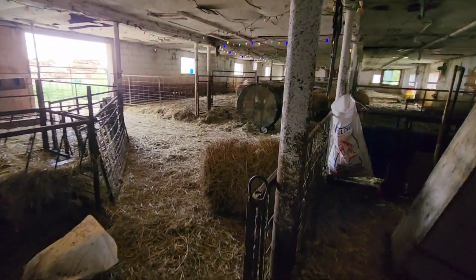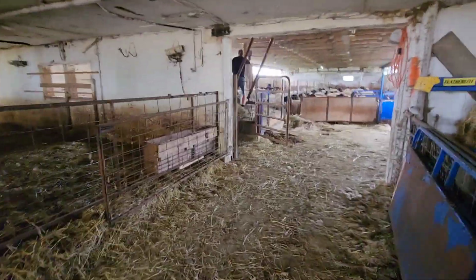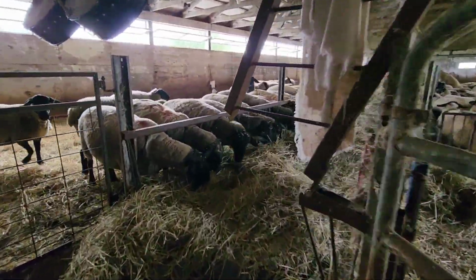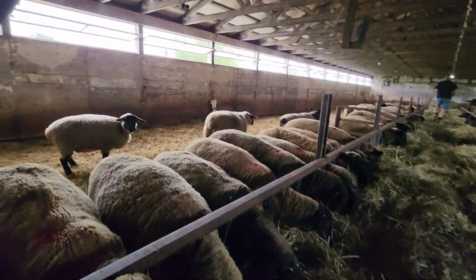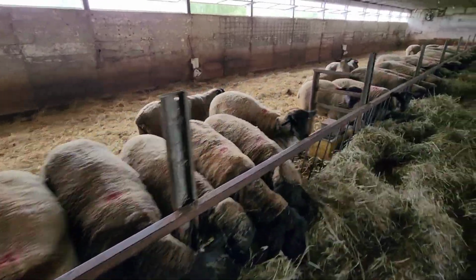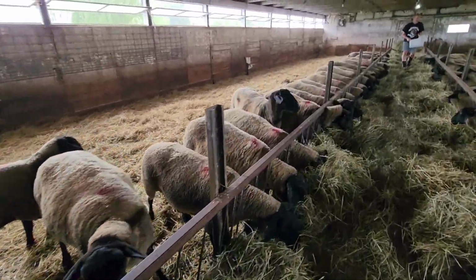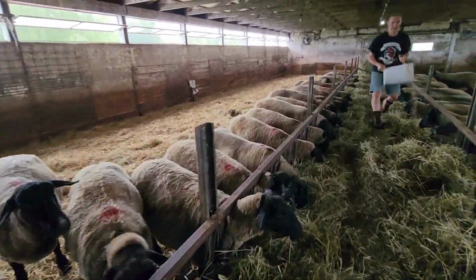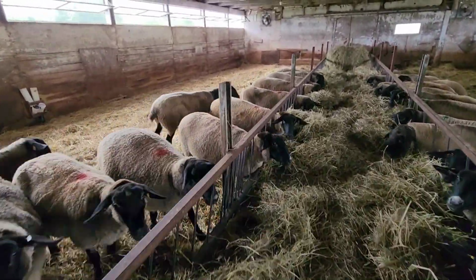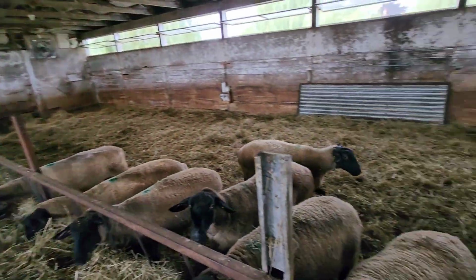Now we're gonna see if we have any escapees in here again today. Okay, red dots everywhere. I don't see any green dots in there. And do we have any red dots on this side?